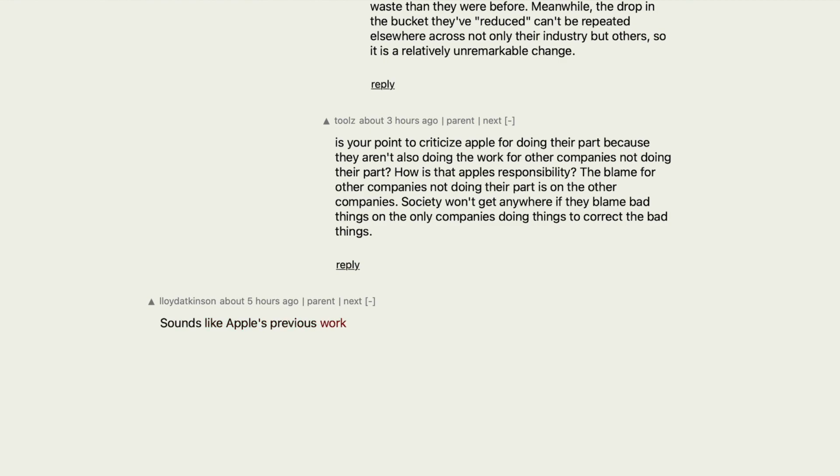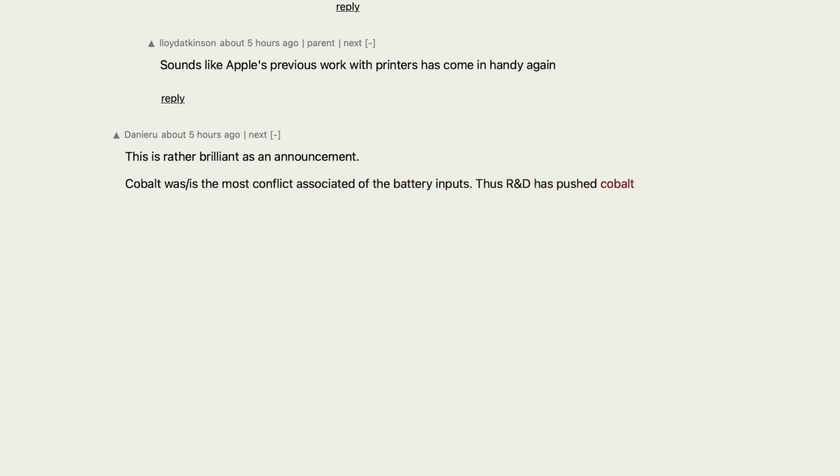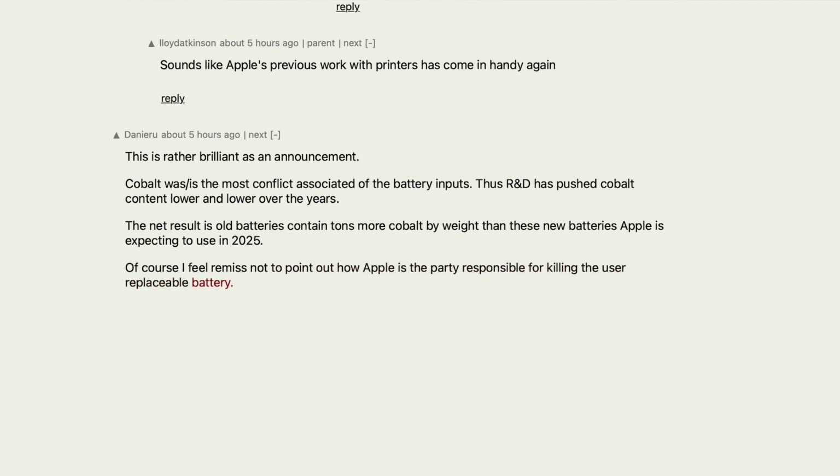Sounds like Apple's previous work with printers has come in handy again. This is rather brilliant as an announcement. Cobalt is the most conflict-associated of the battery inputs. Thus, R&D has pushed cobalt content lower and lower over the years. The net result is old batteries contain tons more cobalt by weight than these new batteries Apple is expecting to use in 2025. Of course, I feel remiss not to point out how Apple is the party responsible for killing the user-replaceable battery.